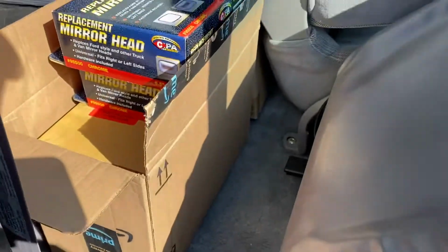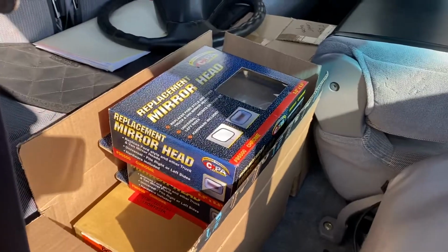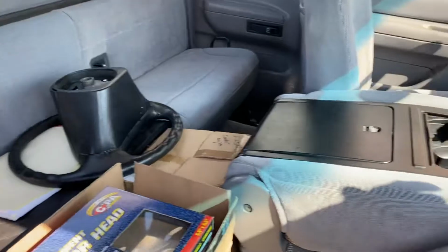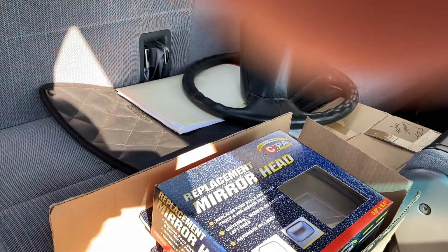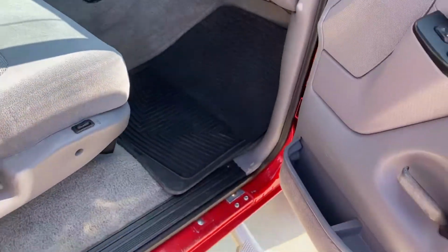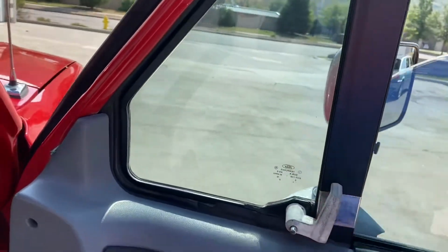Got a few extra bits in the back. Replacement mirror heads. I replaced the rear taillights because they were just a little cloudy. Those are in there, and then there are spare hubcap covers. There's also the old steering wheel, folder of goodies, and a snap-on grill block off for the winter, so it maintains good temperature. Like I said, these are little wing windows.